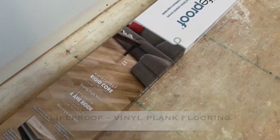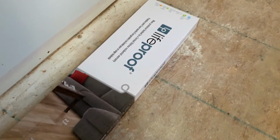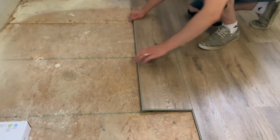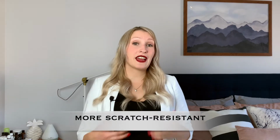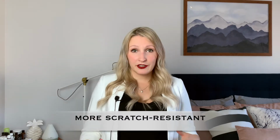We actually have already done a vinyl plank flooring in other areas of our home. So in our basement, for instance, and my husband's office, we recently renovated. We have been able to give it a little bit of a test run and see how it holds up with our lifestyle. I'm happy to report that these floors have held up better in our situation.